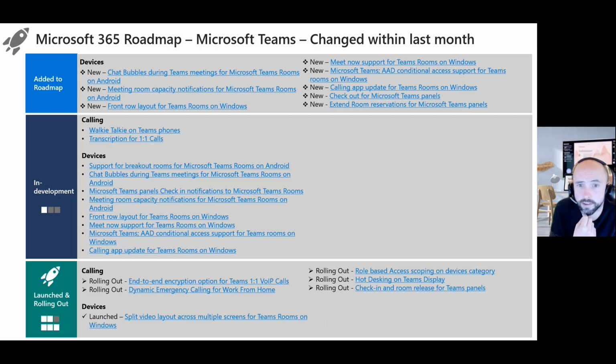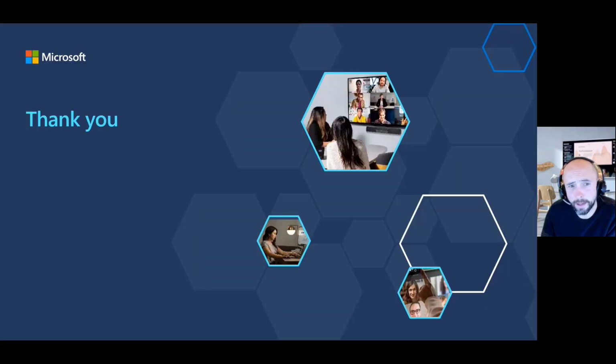Rolling out, there's hot desking on Teams displays that we spoke about, check-in and room release for Teams panels, and role-based scoping on device category as well. So a lot of new items added, a lot in development as well, and some launched and rolling out. Great to see that. That's the end of this month's highlights for Teams calling. I look forward to seeing front row and some of the other items coming hopefully in January.